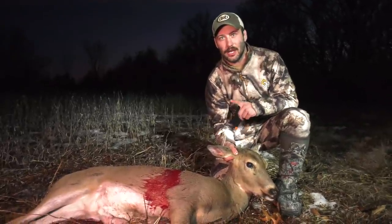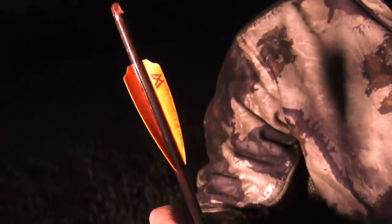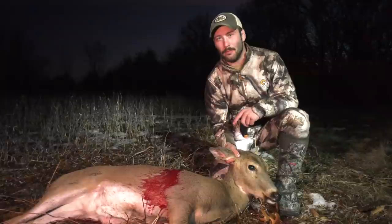Zach could track his doe. He shot one tonight too, so our doe management mission is going pretty good. We have a couple more days, so hopefully we can get a couple more down.